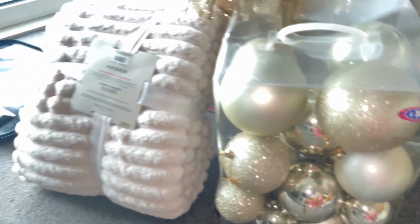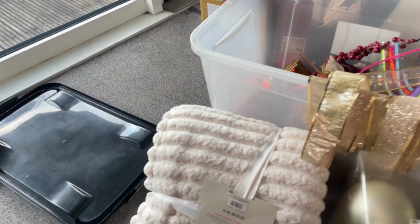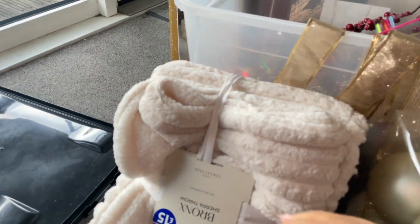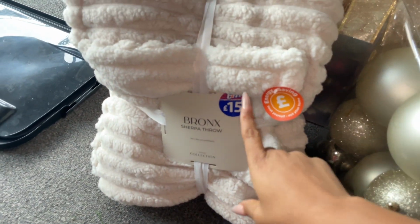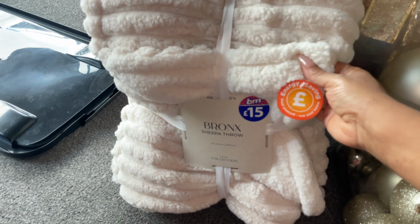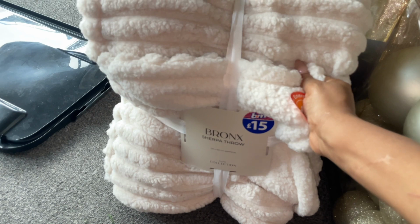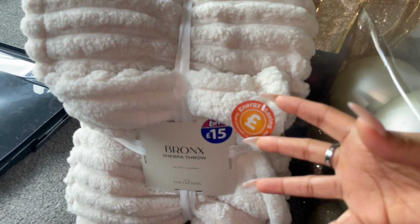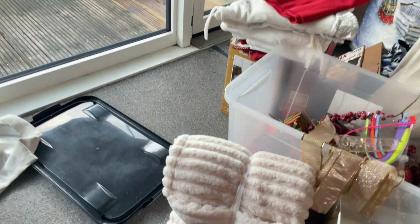And then I bought this throw, because I've got the Christmas throw, but as I'm trying to do neutral colours this year, I got this one. You would have seen my snippet of video from B&M. This one was 15, so I ended up getting a Sherpa throw, so it feels really warm. I like this. Like I said before, I really did like the feel of the other one because it was really soft, but this is more of the look that I'm aiming for.